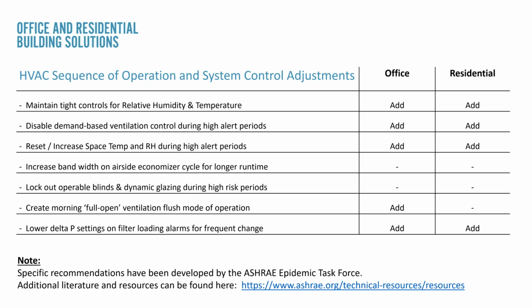The idea of using relative humidity and temperature and maintaining tight controls, I think that is going to be a critical application that we're going to have to see everywhere. And disabling demand controlled ventilation, really looking into how we're controlling the buildings and what is most appropriate and what provides the most flexibility.